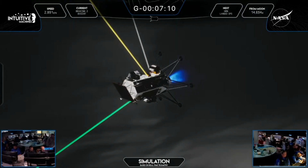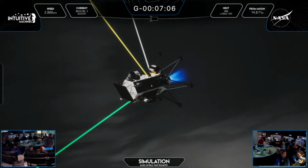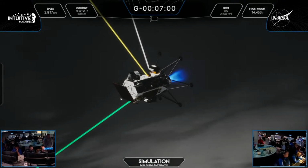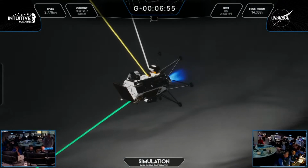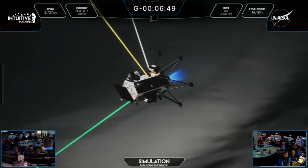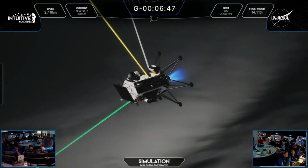Now over 7 minutes into the burn, this braking burn, 300 seconds left in braking. Engine is still healthy. And great confirmation about the engine itself. GNC 176, acknowledged. That engine is bringing us from about 4,000 miles per hour to eventually a soft landing of about 1 meter per second, or about 3 feet per second.